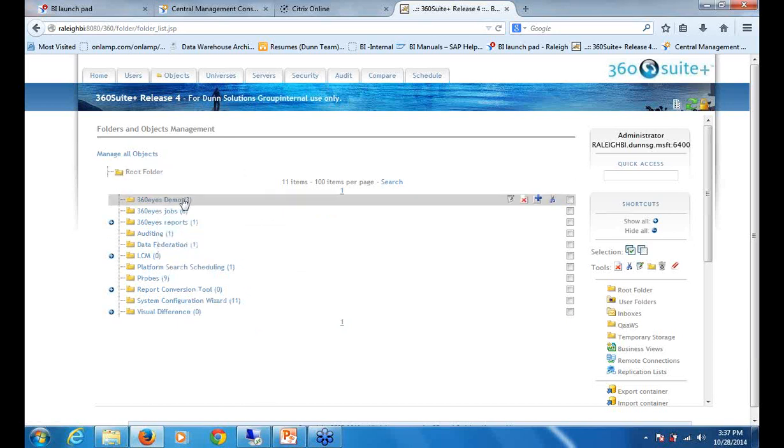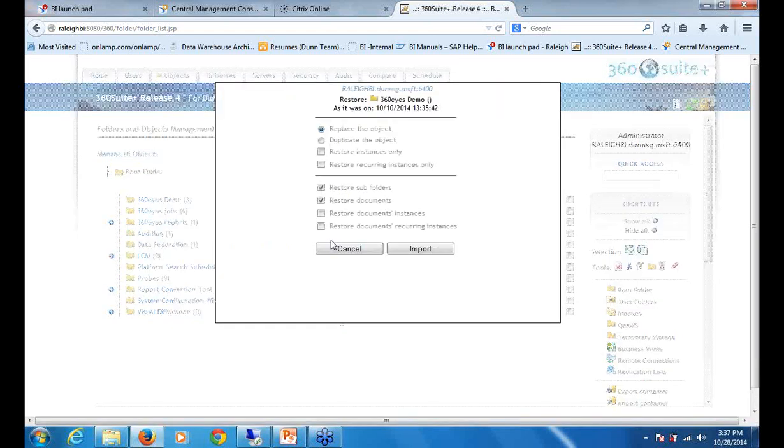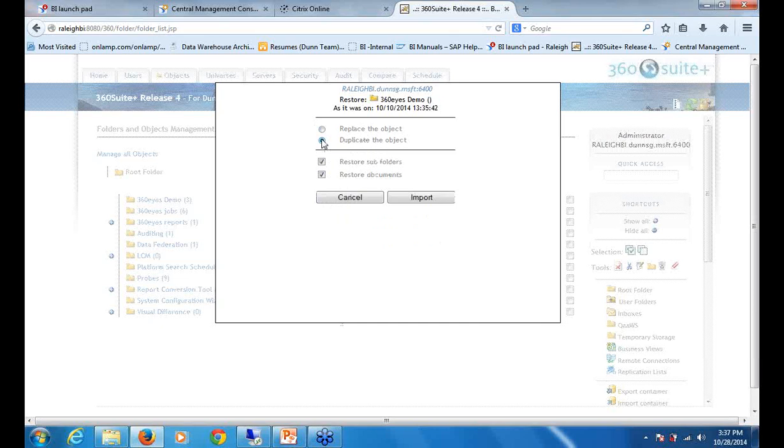So let's say that I want to restore this resource to an earlier point in time. This green button over here enables us to do that. So I select one of the resources, one of the timestamps, and it then gives me an option to restore. I can say replace the object, or I can say duplicate this object. I can control the subfolders, if I want to restore the subfolders and even the documents within the folder. For now, let's say that I want to create a duplicate of this object. I don't want to replace it. So I say import.